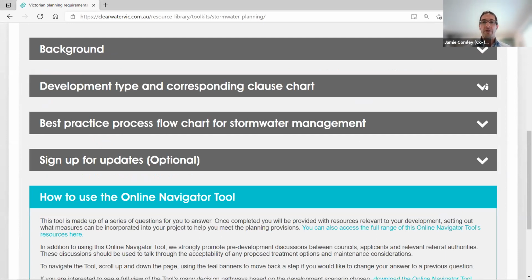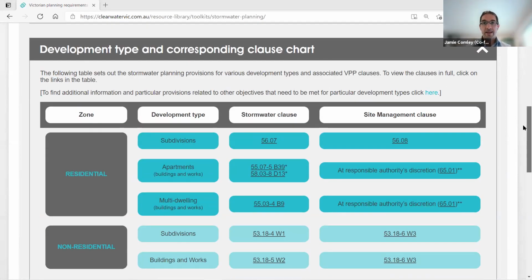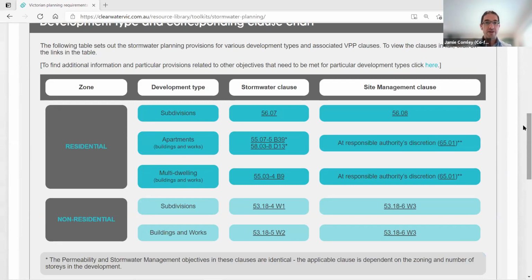The development type and corresponding clause chart basically provides a ready reckoner of which VPP clauses apply to which development types via this table. So as you can see, this is done at a high level, breaking down land use into residential and non-residential, and development types into subdivisions and buildings and works, including both apartments and multi-dwelling development. Both the stormwater management and site management clauses are included in the table. The table is intended as a general overview. However, there's some specific considerations that may affect which clauses apply and when, and that's covered by the tool in more detail later. So this provides us a high level view of things.